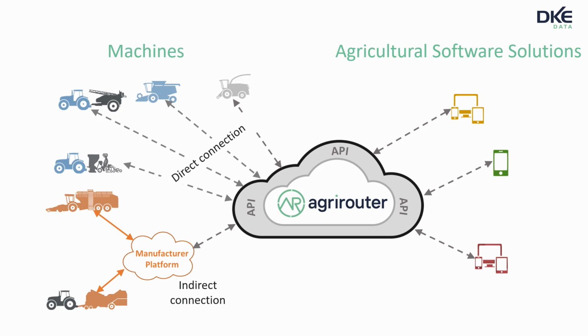For example, the orange one here is the my Grimme manufacturer cloud, and I've connected a sugar beet harvester and a pulled potato harvester. These machines are connected ex-factory, so when they leave the factory, they are connected to that platform. And then as a farmer, I go to my agrirouter and say, okay, one of these machines, for example, I want to connect to my agrirouter and say, please connect. I put in my login credentials, so my username and my password, and then the machine is connected. This is the so-called indirect connection.